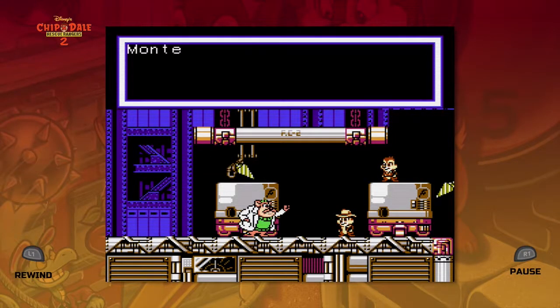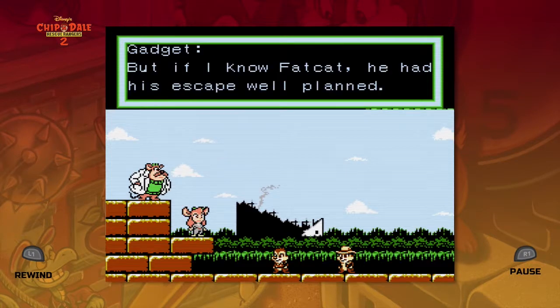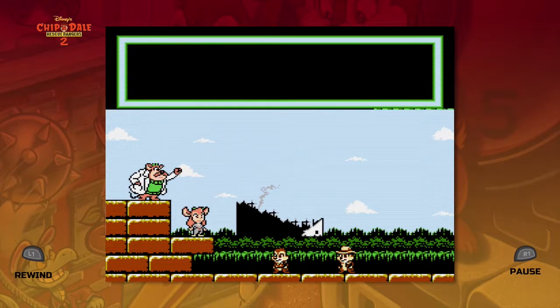Fat Cat activates the self-destruct sequence in the fortress, forcing Chip and Dale to escape the collapsing lair. After reuniting with the others, the Rescue Rangers swear that they'll stop Fat Cat the next time he shows up, ending Chip and Dale 2.